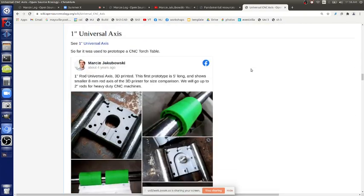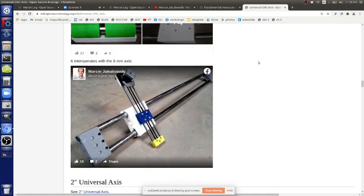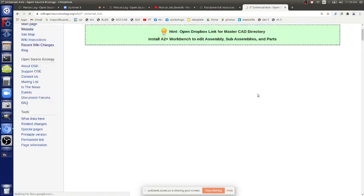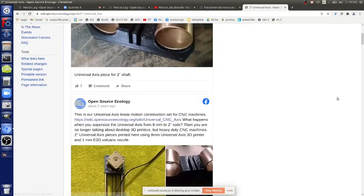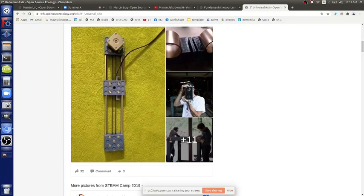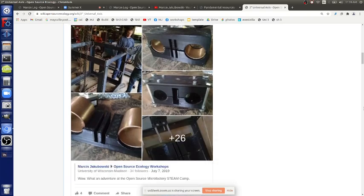You go to 1-inch scale, where that's 1-inch and 8mm combined together. You go to 2-inch, which is the biggest we've prototyped. We didn't really even build a complete axis, but that's the carriage pieces with 2-inch rods. So that's the machine we were building right there. Look at that.